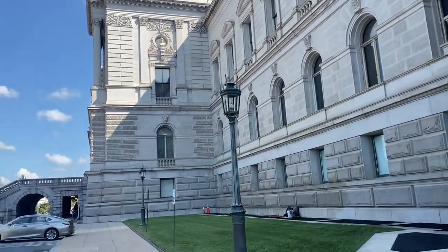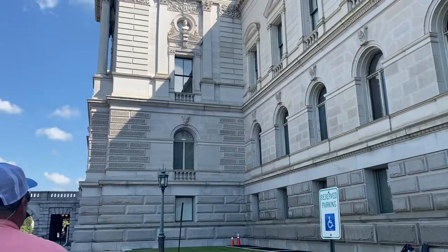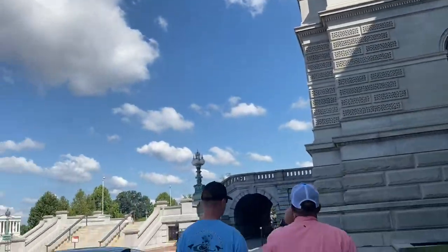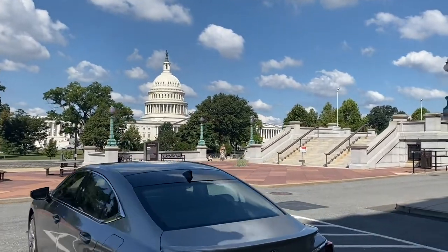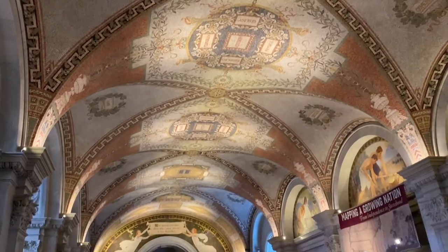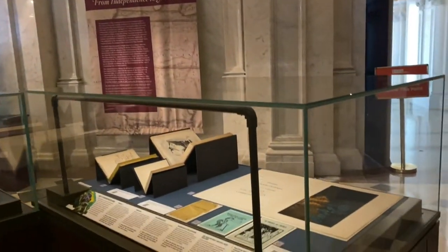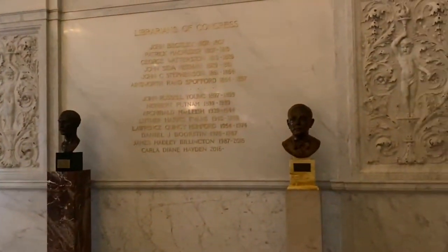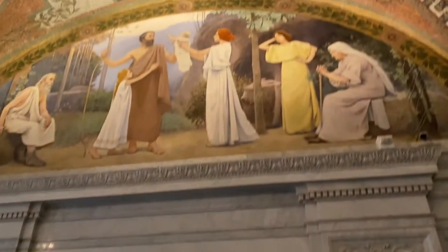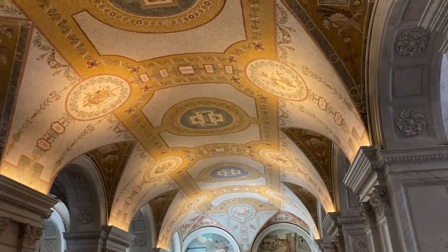We're gonna try to get over here in it if we have time before we go do our tour of the Capitol at 12:30. This ceiling is absolutely gorgeous. So, so pretty. Oh my word, it's so gorgeous.